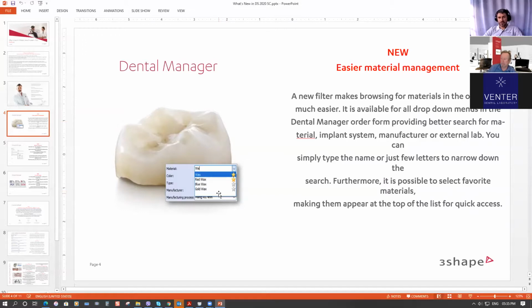And this is really good, and I like this feature. You could make some materials preferable, like favorite materials for you in the order form. You just activate the asterisk near the material, and this material is pushed up to the very beginning of the list.